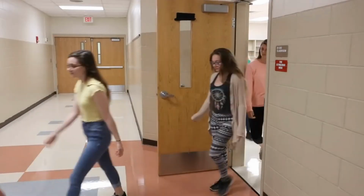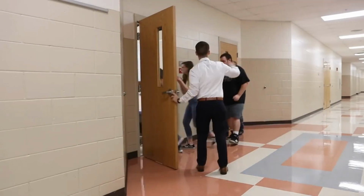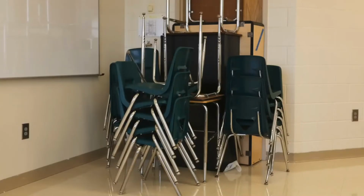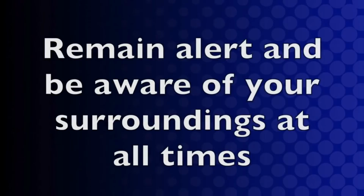If at any time a dangerous threat, other than a fire, is seen or announced, we will follow our active threat plan procedures. Leave your book bags and personal items in the room. They slow you down. Remain alert and be aware of your surroundings at all times. Walk quickly, but do not run unless there is an active threat or a fire.